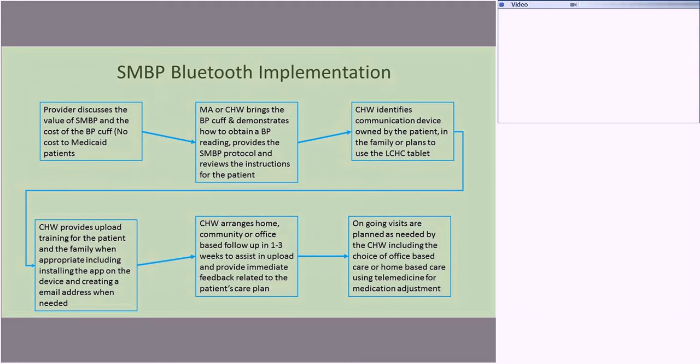And a follow-up, either a home, community, or office visit, is scheduled within 1 to 3 weeks. Patients can also give us a call whenever they have a question or are having trouble with the monitoring. The visit may include assisting in the upload of data, health education, care plan, or any concerns that a patient may have regarding his or her health or the SMBP itself. Providers or other members of the healthcare team are then informed of the patient's condition and BP readings or any questions that they might have.